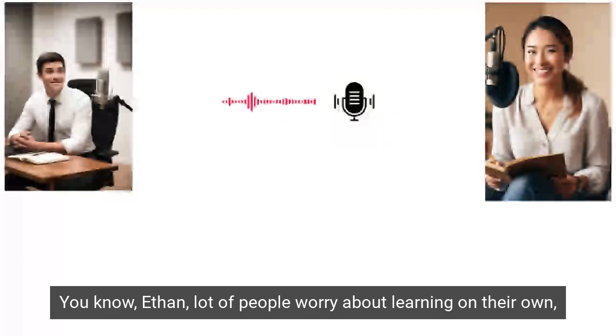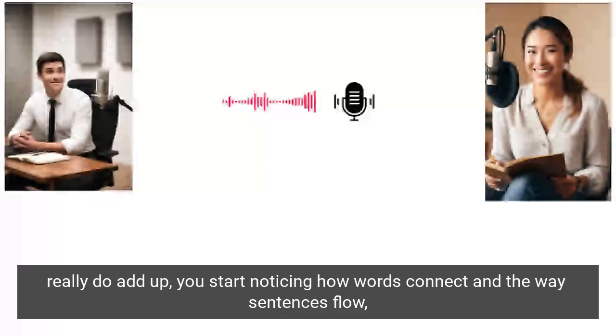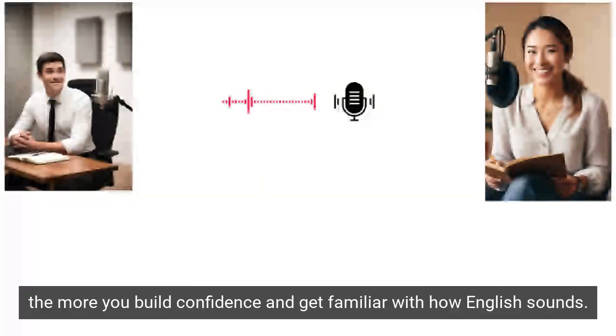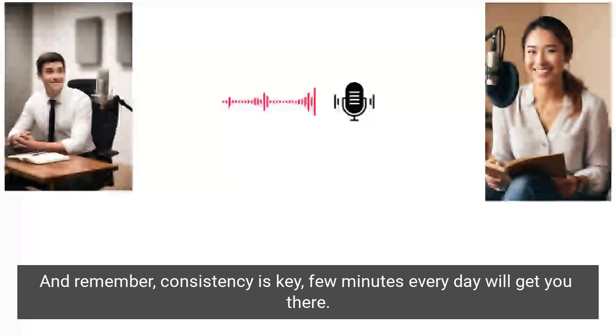You know, Ethan, a lot of people worry about learning on their own, thinking it won't be as effective. But these small steps really do add up. You start noticing how words connect and the way sentences flow, which makes you feel more comfortable with the language. Yes, the more you listen, the more you build confidence and get familiar with how English sounds. Soon, you'll recognize words without even thinking about it, which is an amazing feeling. And remember, consistency is key. A few minutes every day will get you there.